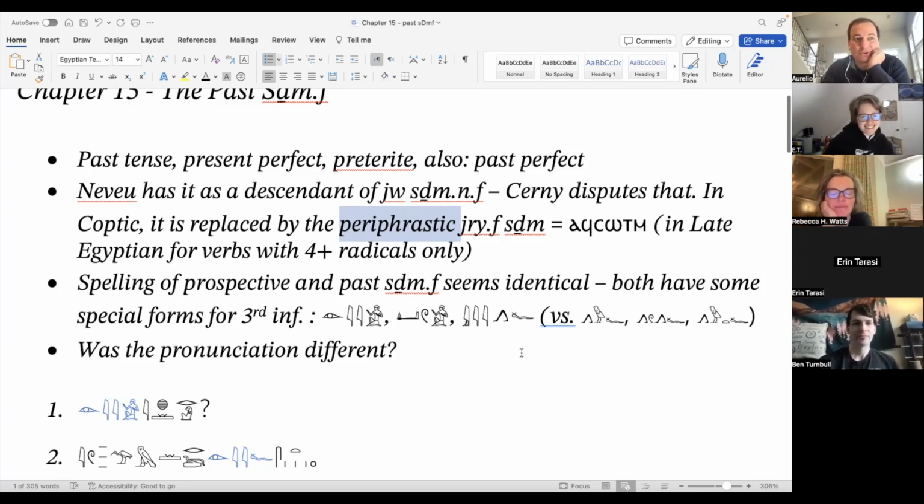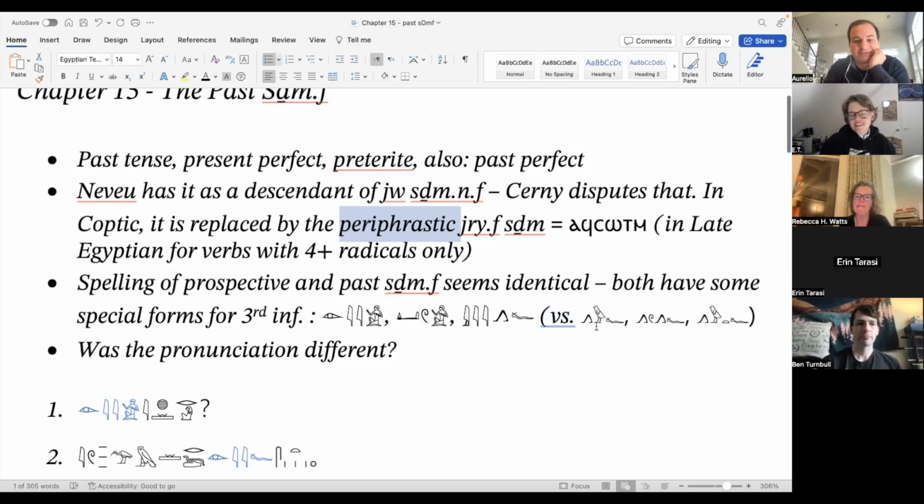Right. Or to go. That's the other one. To be, to go, to come, to give is sometimes weird too. Yeah, no, you're right. The most frequent ones.